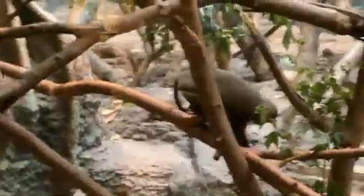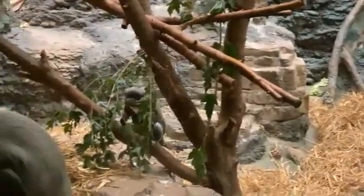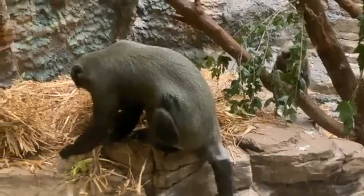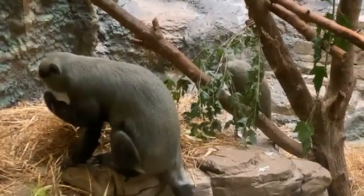You can kind of see, well, of course they stopped now, but one of the De Brazza's monkeys was holding onto some browse with its back foot, which to us might look kind of silly, because I'm not great at holding onto things with my toes. These monkeys are very good at it.